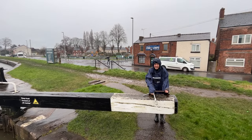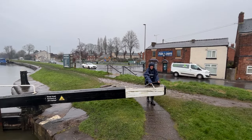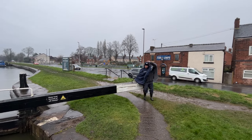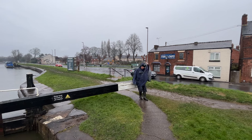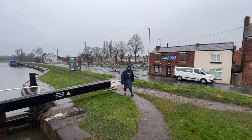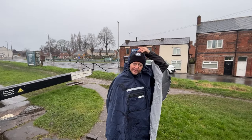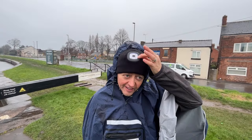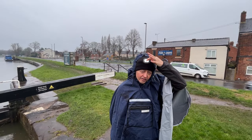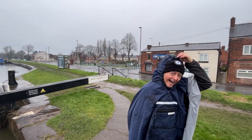Is it spring yet? Yeah. Like my hat. Can't see it. Show you in a minute. Oh yeah. So a lady at work, Jackie, gave me this. It's fabulous. It's got a little torch on it. Look. Don't blind us. Has it gone off yet? No. Still on. Off. I can have loads of fun with that.